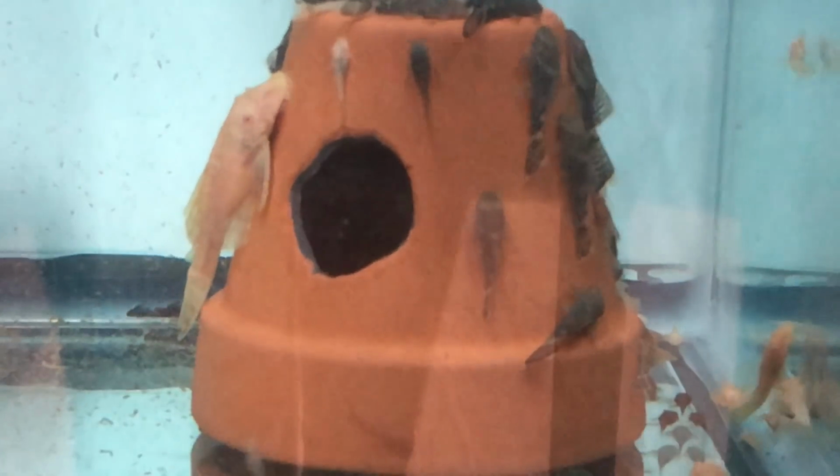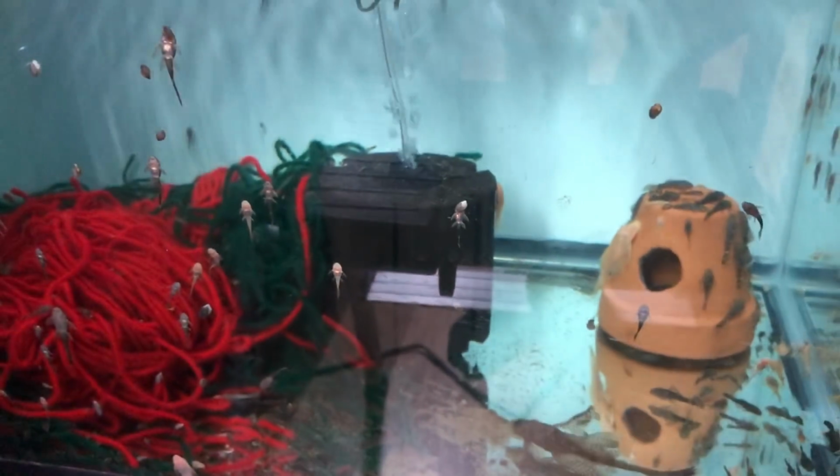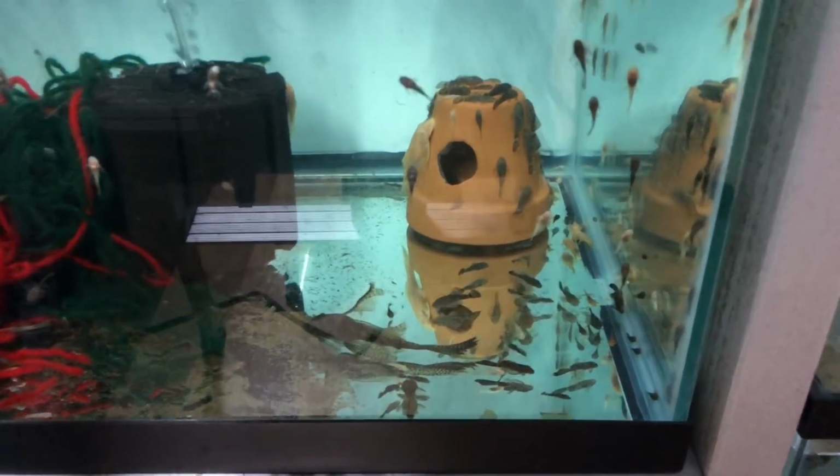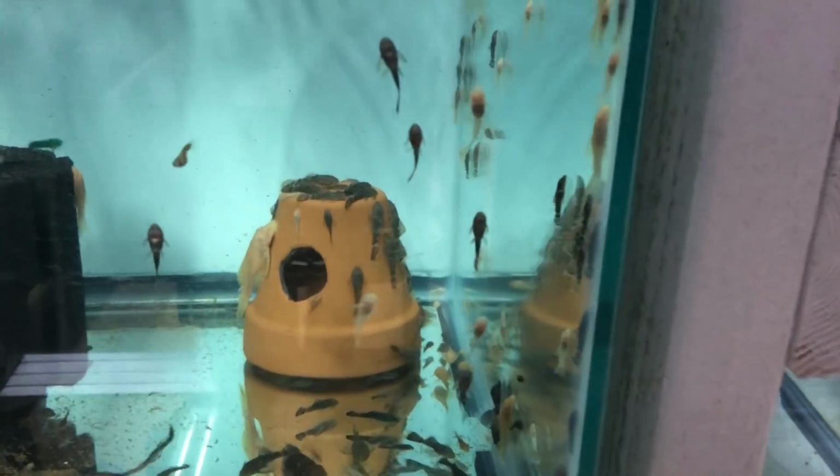But you can see there's all different ages in here. There's one of the females. They're hanging on the sponge filter. I did a video on a matten sponge filter I just added to the fish room in one of my 10 gallons also. Let me spot one of the reds in here because they are really cool.